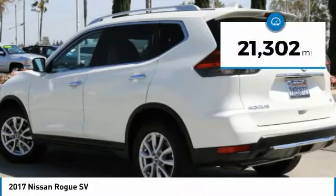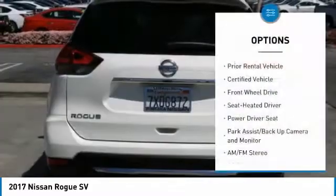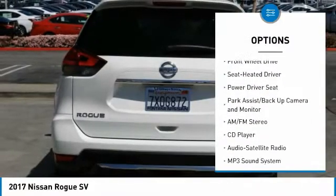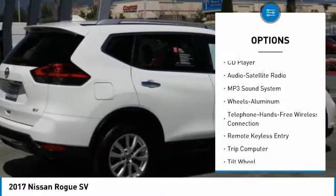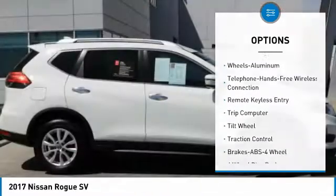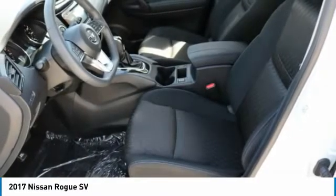This vehicle has less than 25,000 miles. Here are some of this vehicle's great options: traction control, anti-lock braking system, air conditioning, Bluetooth wireless data link for hands-free phone, power steering, aluminum wheels, cruise control, rear defrost, climate control automatic, FWD.